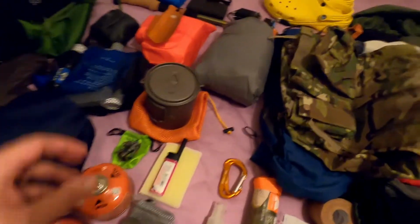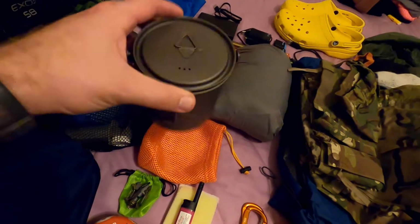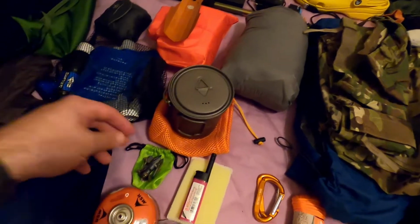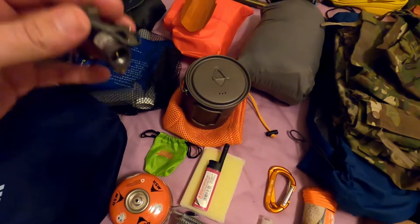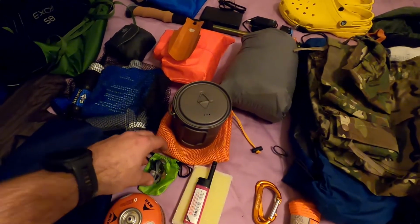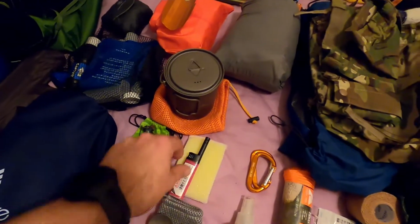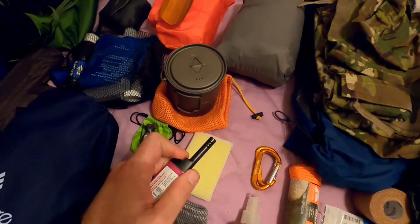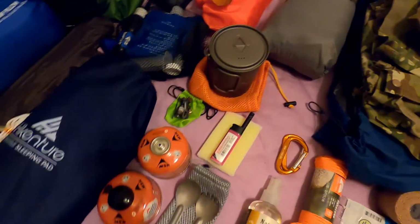Our cook system. This is a Toaks titanium 750 milliliter pot. Super light. Does what it's supposed to do. My stove is a BRS, what's the number on it? I don't know. It's the cheap $15 stove that you get off Amazon. Works great. Everybody loves it. Little sponge to clean our stuff. A lighter with the extension so that I don't burn my hand while lighting the stove.